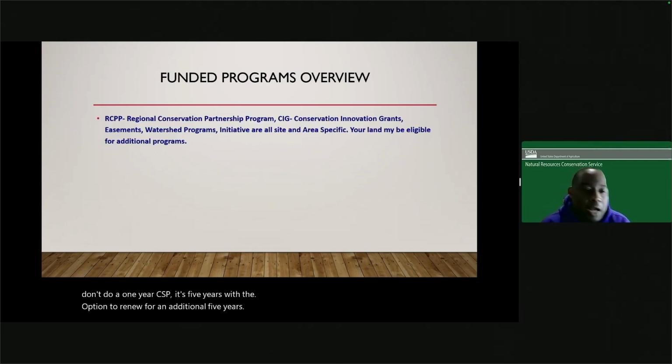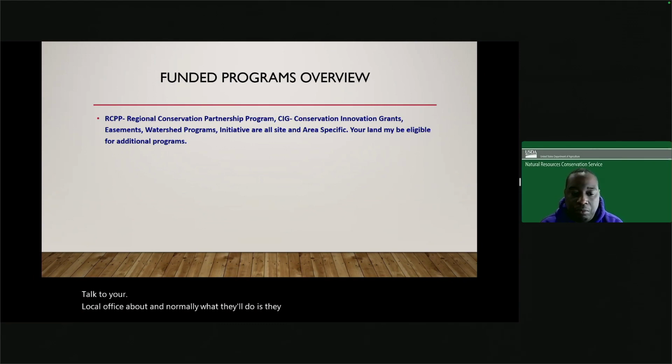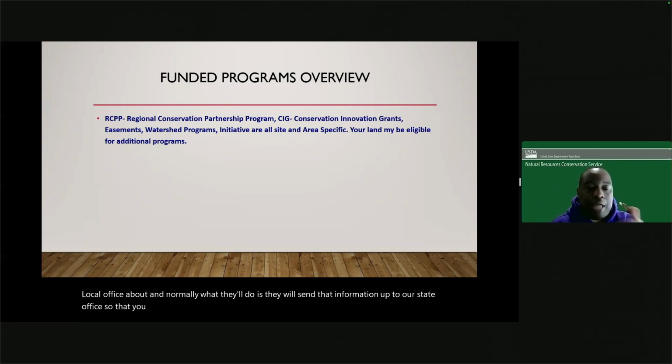Then we have these other programs such as RCPP, which is our Regional Conservation Partnership Program. We have the CIG, which is the Conservation Innovation Grants. We have easement programs, watershed programs, and these initiatives, they're site and area specific. So I won't get too in the weeds with those, but talk to your local office about them, and normally what they'll do is they will send that information up to our state office so that you can meet with one of the specialists about one of these type of programs, whether it be the CIG, RCPP, easement and stuff. So we have those specialists that work at the state office.